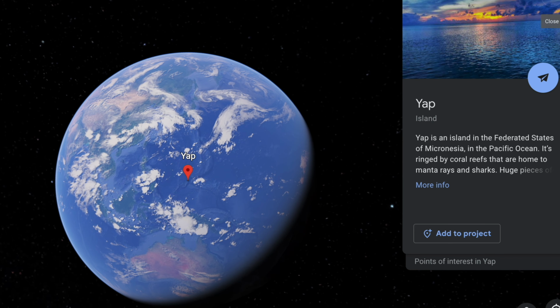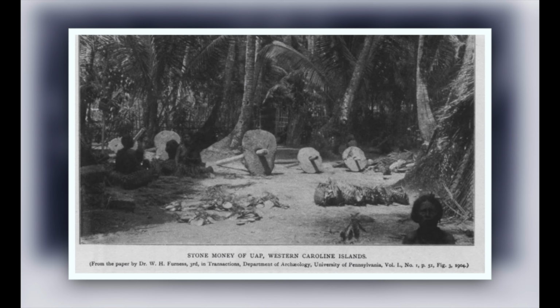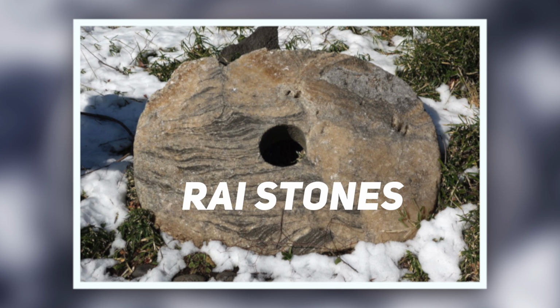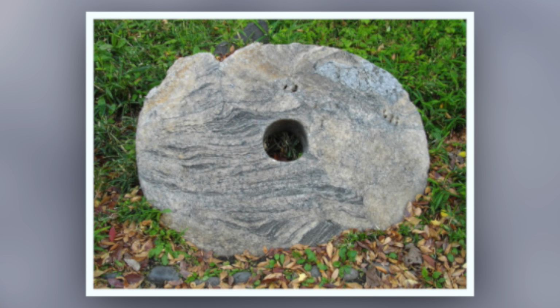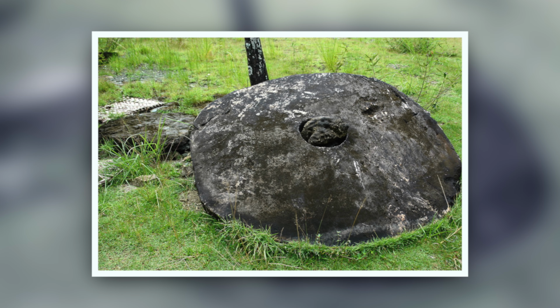So the island of Yap is an island in the Western Pacific in Micronesia. And they have a history of using stone money called rye stones. Rye stones are basically these big round stones, a lot of times with holes in the middle so that they could be moved around, but they were really heavy. And so in many cases, the rye stones didn't actually move.